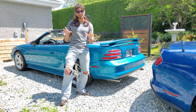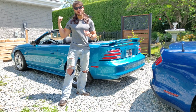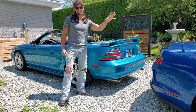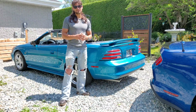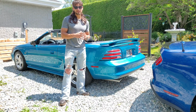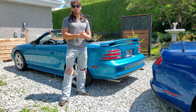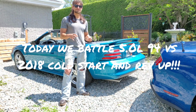It has fuel injection, but in no way is this cast iron block similar to the cast aluminum block that we have on the 5-liter V8. And even just going from a 2011 5-liter to when they switched over for the 2018 5-liter, there's a world of difference. So I'm going to get into that in this video.